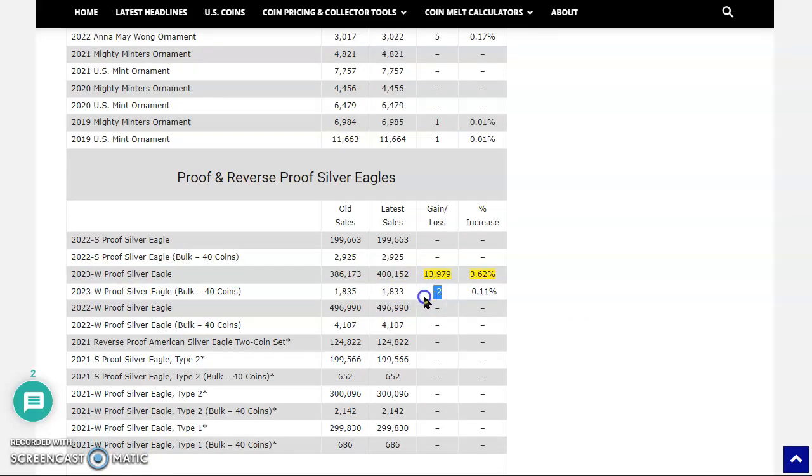-2 for the 40 coin bulk pack, but look at that, almost 14,000 with a rise of 3.62% for the Proof Silver Eagle, folks. That is an incredible number, and I think that's really what this story is about today: those Proof Silver Eagles, and the fact that they've got past 400,000. And I do believe one thing we should be looking at is why bullion has such a tremendous premium, and why the Silver Eagles, the Proof Silver Eagles more specifically, don't command that ridiculous premium yet, right? That's something we need to think about.